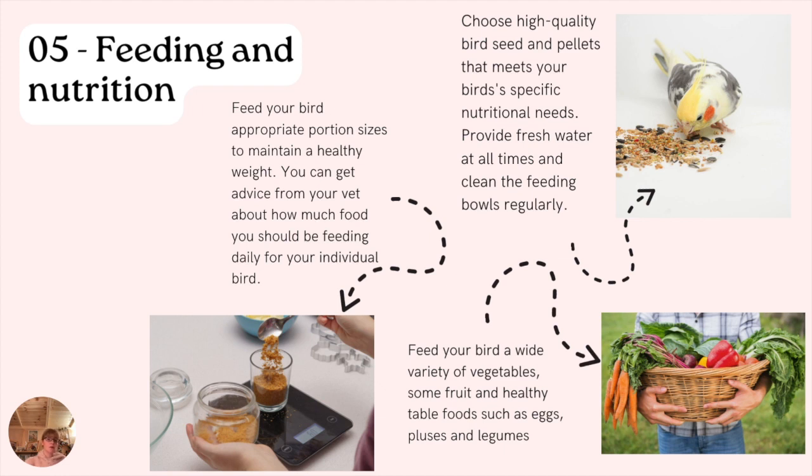Feed your bird appropriate portion sizes to maintain a healthy weight. This is as important as feeding your bird a wide variety of foods. The portion size obviously is important because it prevents your bird from overeating, and also stops your bird from getting too little food. Your vet, sorry, can help you with this.